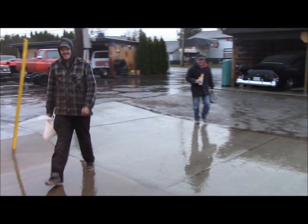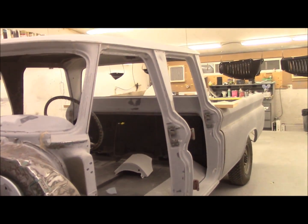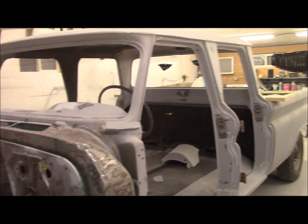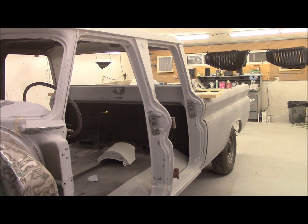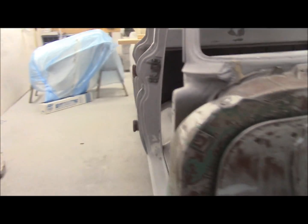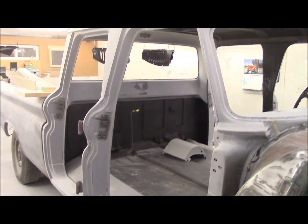Oh, look, here's the two employees of the day. Sean, you're in the rain today working. Yeah, Sean's going to do some wet sanding. What's he got going on in here? Oh yeah. Keith's truck is coming along. Doors are all off, blocked, ready for paint. Inside's all ready. Hood is ready for paint. Tailgate, and Sean's just working on the outside here a bit. He's working on the firewall. It needs to be primered. Yeah. So that's what's going on.